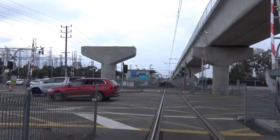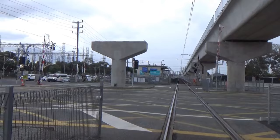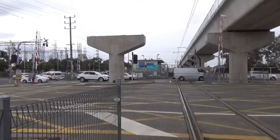So I think I should give this station its rating, and it's going to be pretty low. I think I'm tossing up between a 2 and a 3. I'm going to give it a 3. Now that might seem a bit harsh, especially since it's a bit of a construction site, but it was pretty terrible even before it was a construction site, let's be honest.